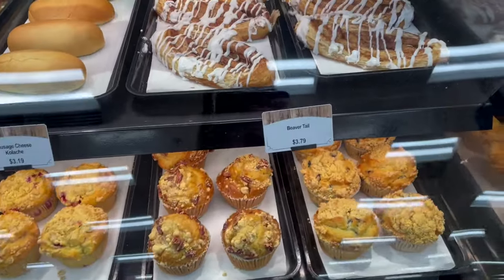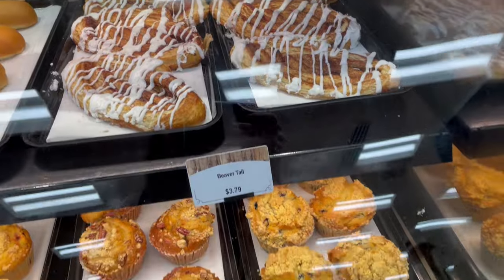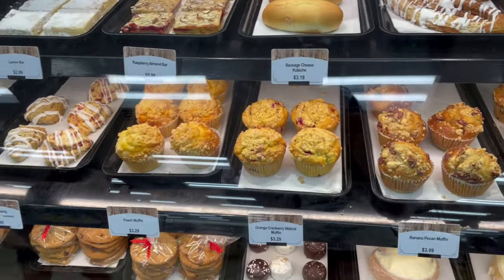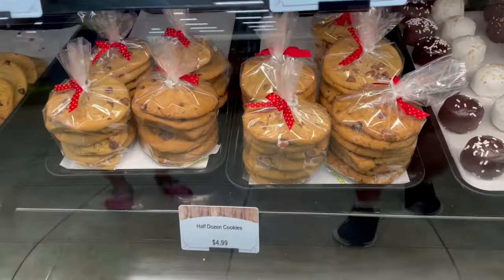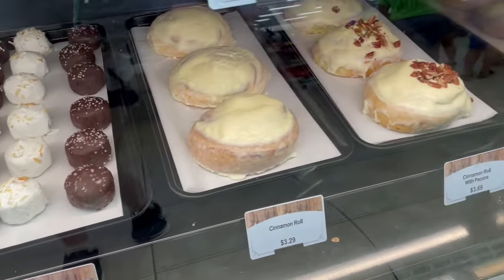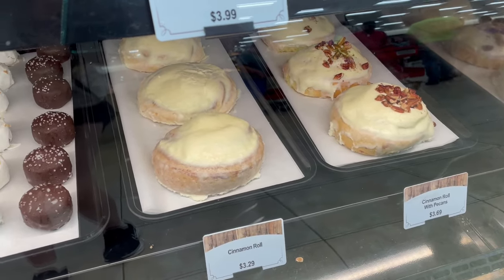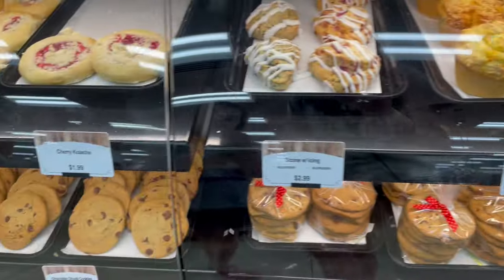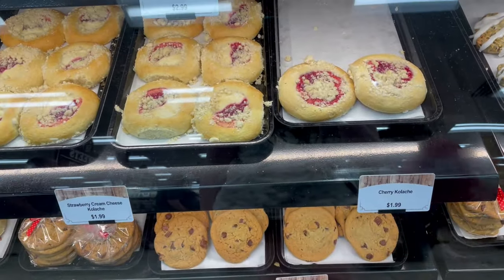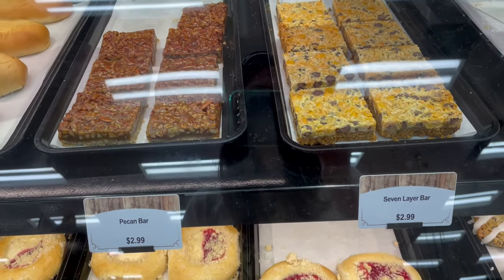Yeah. Here's all the bakery stuff. Got beaver tail, muffins, cookies, pickles. Cinnamon rolls.